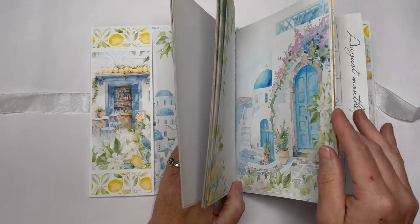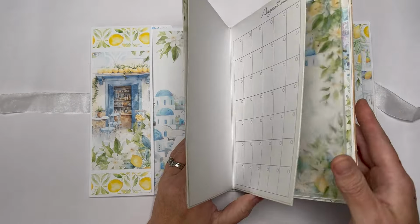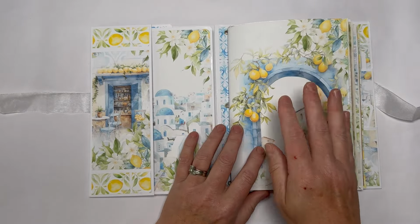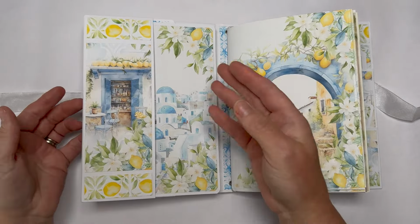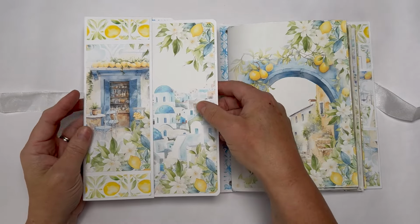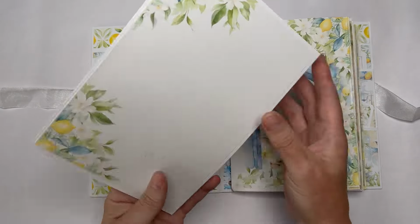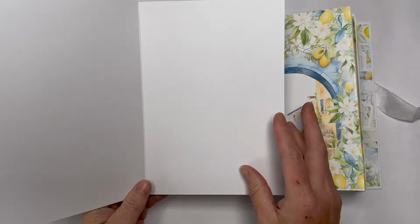These are just pages from the collection. All I've done is trimmed them and put them in. I've got about 12 pages, 2 signatures. I may well add more, but we'll see when I've decorated. So in this section here, we've got this lovely pocket, and in there is either a journaling card, or I thought a nice photo mat, so you could put photos in there.